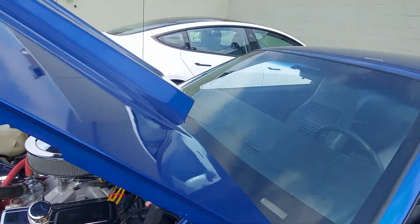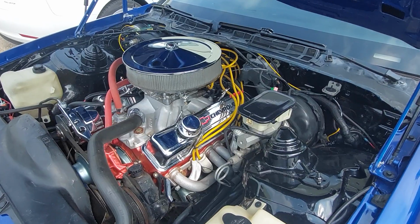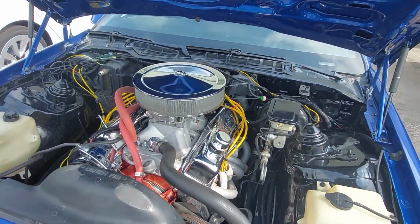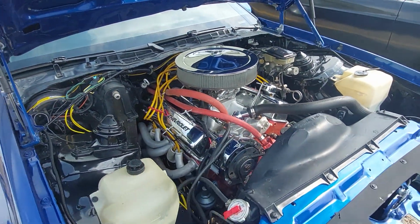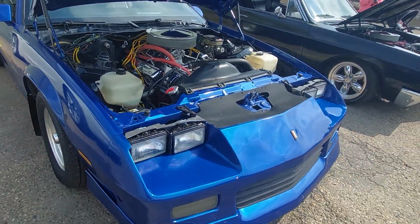Now this one, it's not stock under here though. You see this built small block with a high-rise intake and stuff. Very nice. Got headers on it and everything. It looks good.